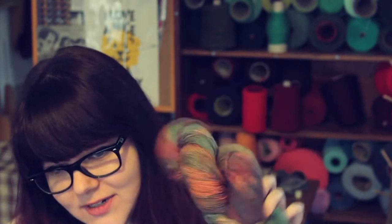And then this stuff is sort of sock weight that my mom got at a knitting store in Bristol, which is a new knitting store. Mom, what's the name of that knitting store? Don't know. Remember what road it was on? No. Anyway, it's a new knitting shop in Bristol that she went into. Probably the only knitting shop in Bristol. But really pretty colors. Sort of reminds me of autumn. But this is my mom's.